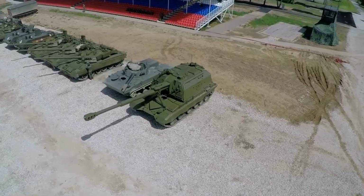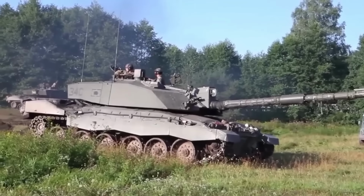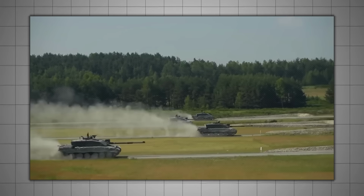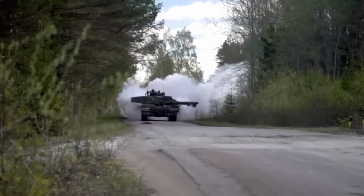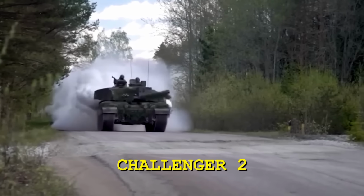Russia went into this war expecting Western tanks to behave like Russian tanks. Blunt instruments, close-range brawlers, armored fists meant to crash into enemy lines and trade hits until one side ran out of steel. But what rolled onto the Ukrainian front instead was something entirely outside that playbook, the Challenger 2.